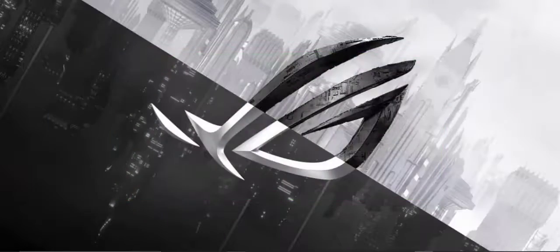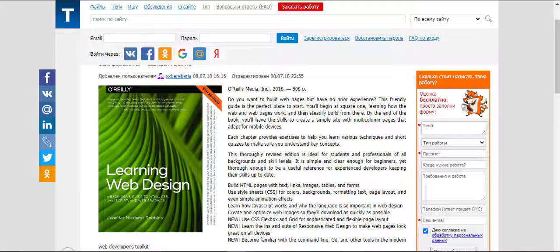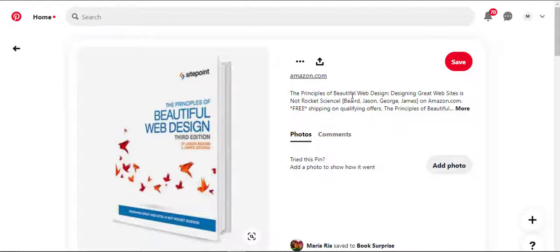Okay, so the first book that I'd like to talk about is called The Principle of Beautiful Web Design. Why this particular book? This book contains a whole lot of content in it and I recommend it for my viewers and everybody who is interested in web design or web development. It's a very nice book. What are the various content that can be found in this book? The content includes layout and composition, color, texture, typography, and imagery. These are the various content that can be found in this book, and it's a very great content to know if you're a web designer.